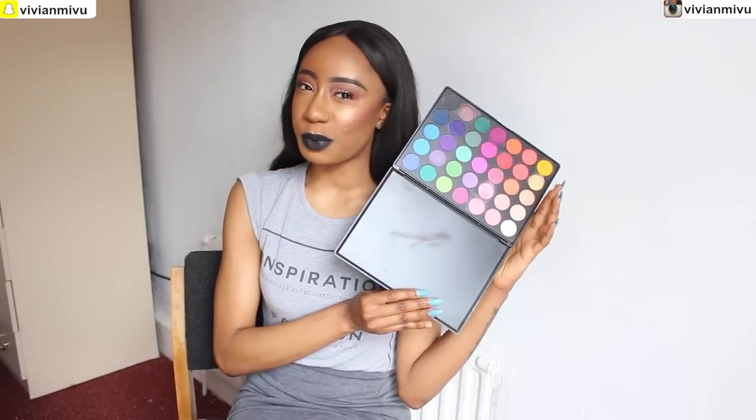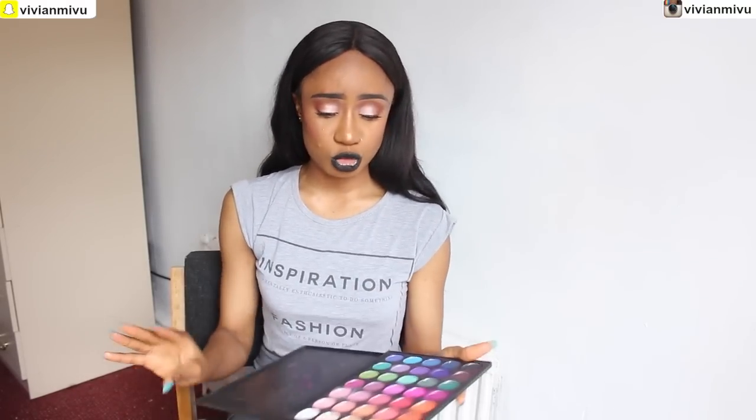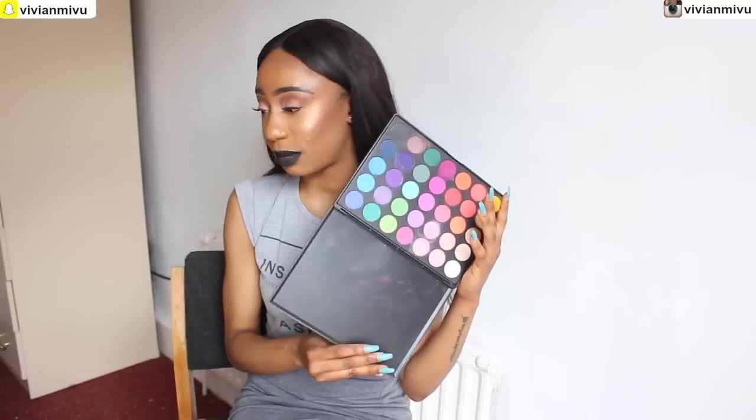And I've got this colorful palette. This is a 35B palette. These colors, yeah, I cannot stress how pigmented Morphe is. Absolutely stunning. You can't see it, but I don't know if that's going to focus. These colors are so pigmented and so amazing. I'm sure everyone and their mom has heard about Morphe.